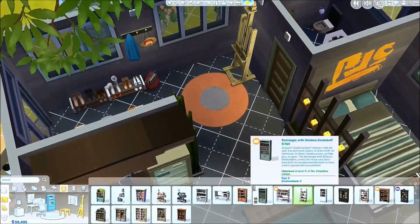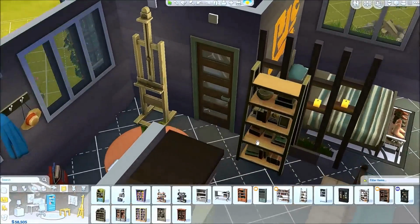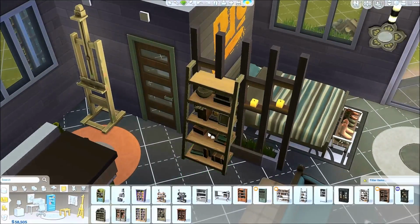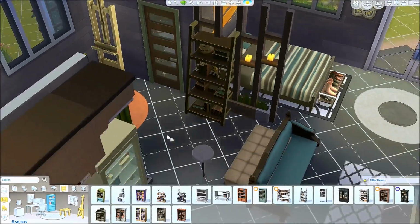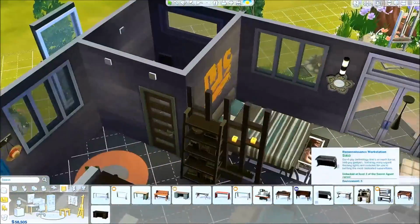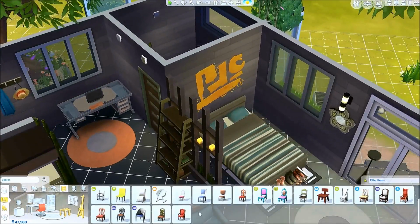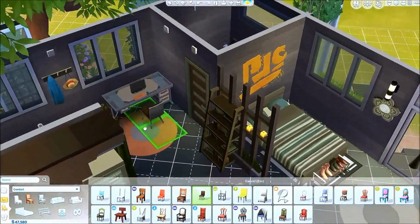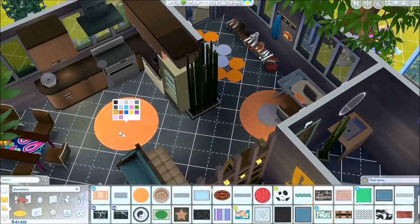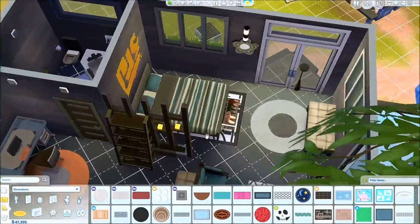We are getting up and close to finishing this build. We should be coming up close to the actual screenshots. That's what I meant to say. I did move the art easel to the outside because I wanted to have a kind of study or a computer table there, so that's why. And we should be getting up and close to the screenshots. Music should be changing. Yes, it does. Yep, so that means screenshots are coming right up.